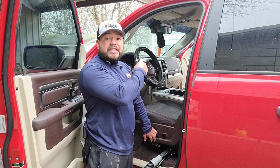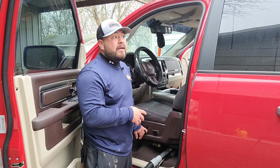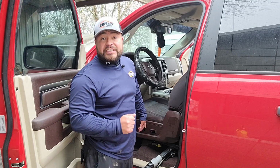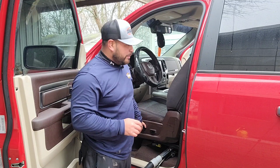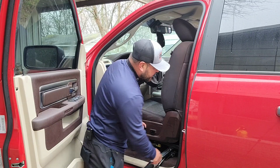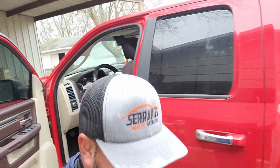So I already did the passenger side. Right now I'm gonna finish the driver's side, and we're gonna dress all the interior, and I should be done. So let me open this door so we can check it out together, and I'll show you a little bit of the process. So let's go.